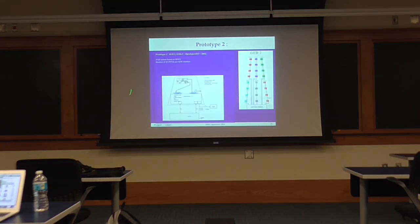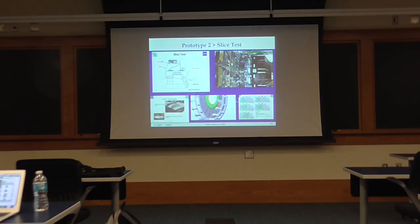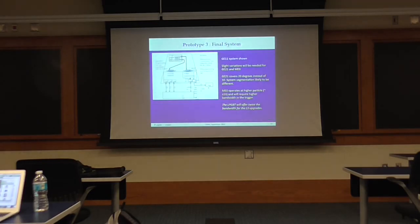Prototype 2, the system will look like this, which is intended for the slice test. Put in a couple of chambers, a couple of super chambers into the system and run parasitically with the rest of the CMS. And there we have the final system. Now we have final systems needed for G11, G21, and ME0, and there are just subtle differences between these.